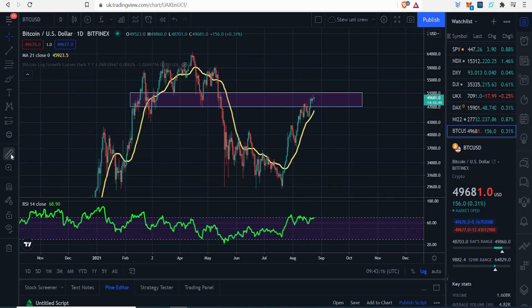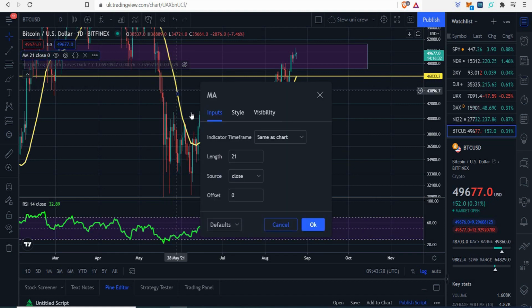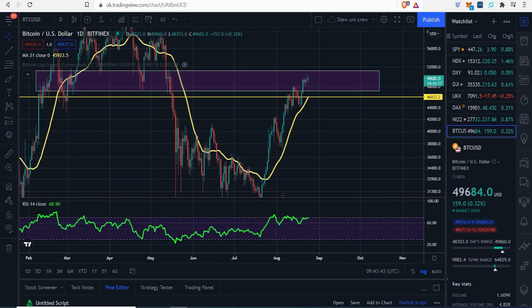Ideally, if worst came to worst and Bitcoin was to fall back down or take a correction, I would look at it to come here. Why here? Because this is the 21-day moving average. I showed you this before. The moving average is 21, yellow line. Every time Bitcoin has been below it, it's held resistance, and it took a long time to break above. And every time it's broken above it, just like I told you, it rides it like a wave, comes above, bounces off it.